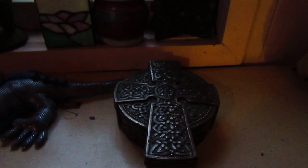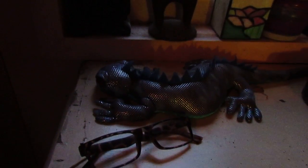Beautiful Celtic cross, little box that a friend of mine got me for a birthday years ago. Little Celtic figurines. A beautiful goddess statue. That's very, very heavy. That's made out of iron. It's been forged in iron. A little silvery blue lizard. And another pair of glasses. I leave glasses everywhere because I'm forever forgetting where my glasses are. And look, just testament to that, there's another pair of glasses up there.